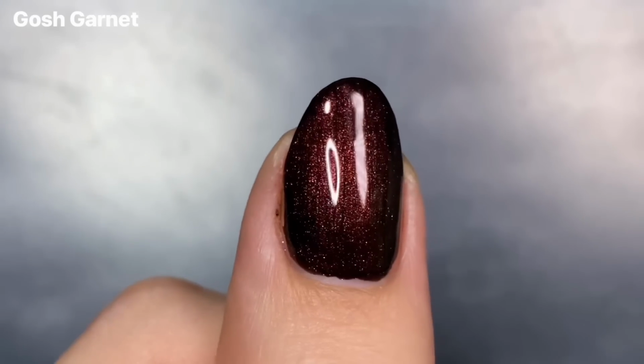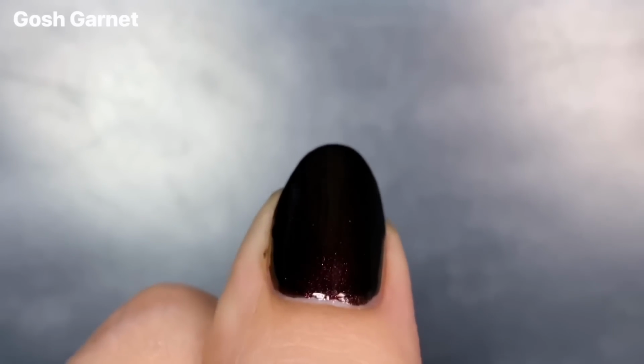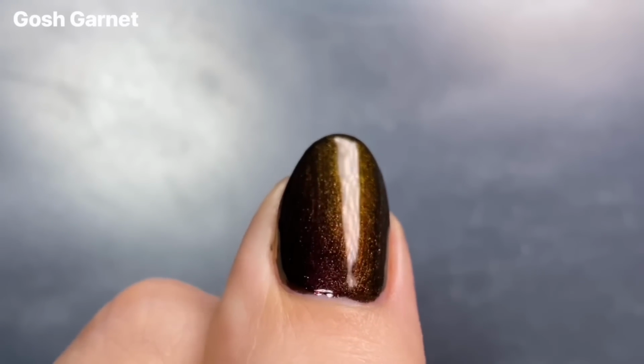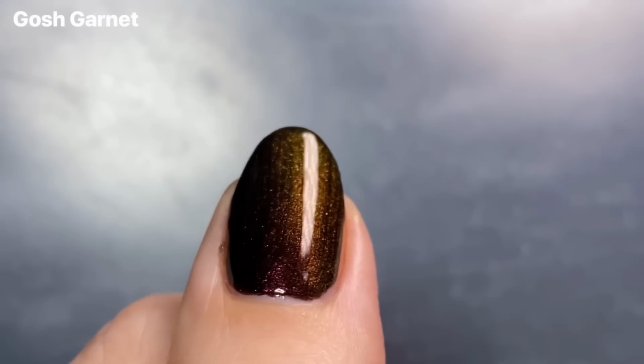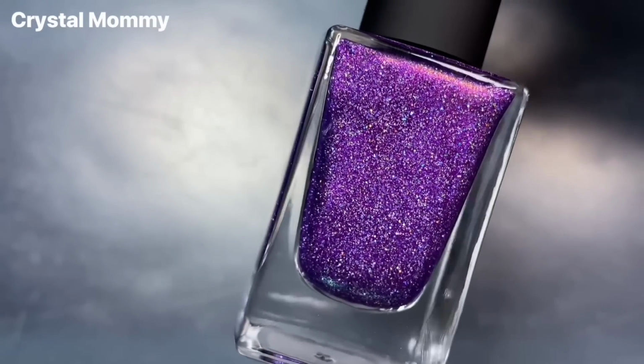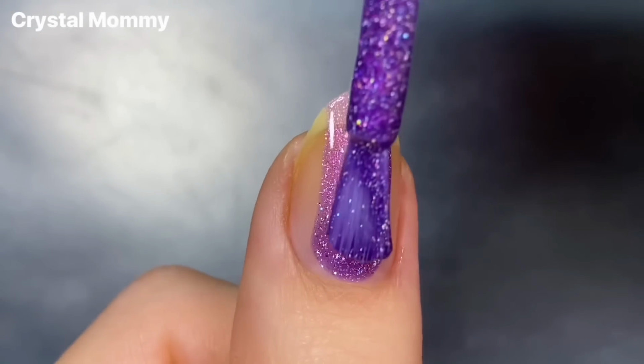This one is super beautiful. I just love deep shimmery burgundies like this, and the subtle shift in shimmer is really nice too. I feel like this definitely works as a fall shade. Next for February, we have Crystal Mommy, which is an amethyst crushed holo with scattered holo and pink micro shimmer.